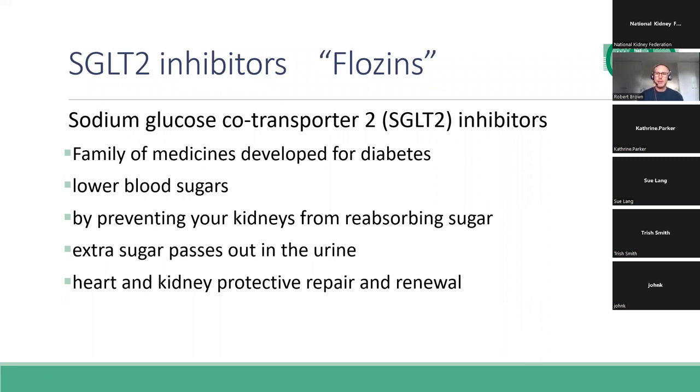So there's something going on with these drugs, slightly more than just having a diabetes effect. And then the drug company started trying them in people without diabetes, and we also showed the benefits there. So there's something protective, probably at a cellular level, and perhaps generating renewal in the tissues at molecular level of the kidneys and the heart. So they're really strong drugs for people with heart failure, coronary artery disease and chronic kidney disease.